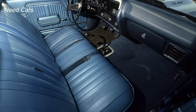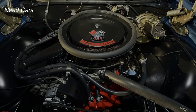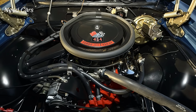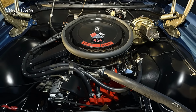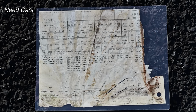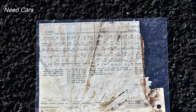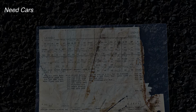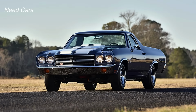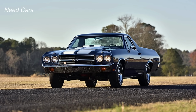By the time it was redesigned in 1964, the El Camino found its place as a midsize vehicle, sitting comfortably on the Chevelle platform. And while it remained in production until 1987, the El Caminos from the late 1960s and early 1970s remained some of the most desirable models in the classic car market today. Of these, the 1970 El Camino stands out as a prime example of raw muscle and rare engineering.